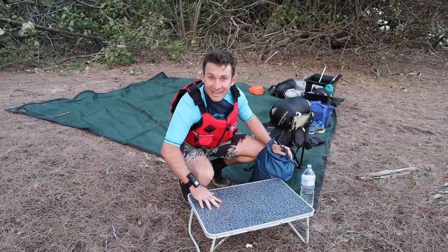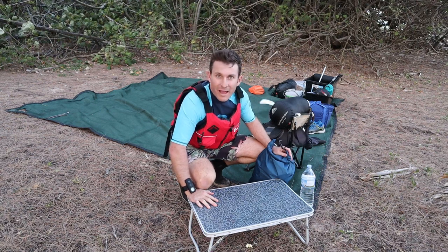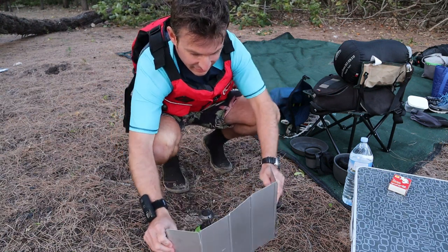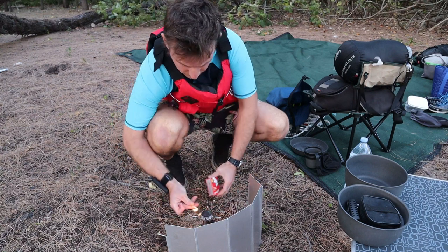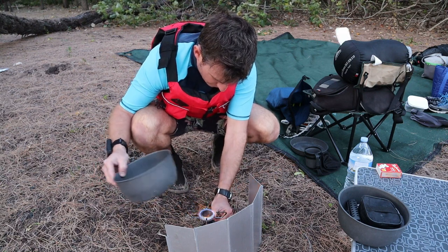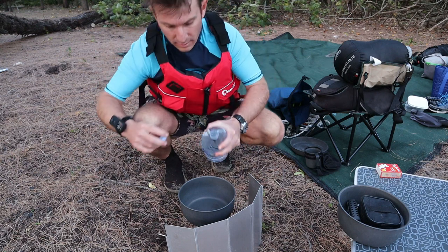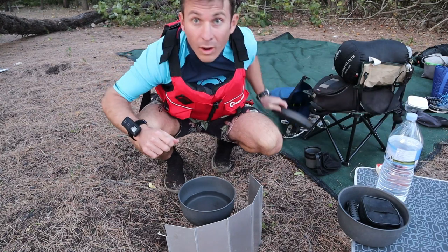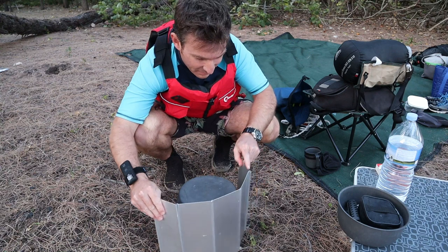The wind's still howling and the sun's dropping quick, so it's getting a bit cold. I thought I'd boil some water and have a coffee. I'm just gonna get the windshield out here. Looking forward to this. And that windshield, I think, will make a big difference.